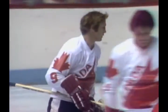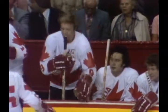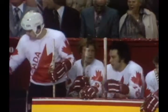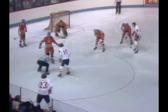Czechoslovakia has not iced the puck since the first period. Canada has iced the puck a total of 8 times in the game, including 5 times in the second period and once so far in the third period. 1 minute and 33 seconds have been played in the third period. Canada 2 and Czechoslovakia 1.